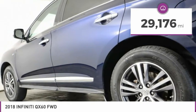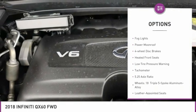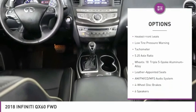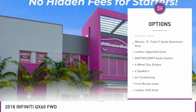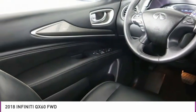Here are some of this vehicle's great options: electronic stability control, alloy wheels, power liftgate, brake assist, fog lights, power moonroof, four-wheel disc brakes, heated front seats, low tire pressure warning, tachometer.